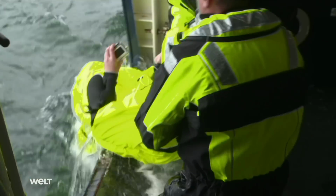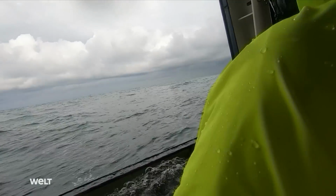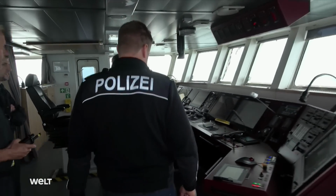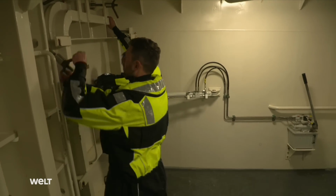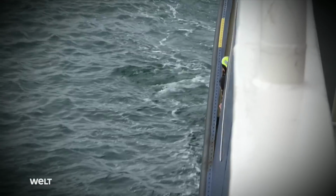And person rescued. Person well, conscious. Everything went well. Transfer back to bridge. And close the rescue zone. Rescue zone is closed and secured. The only woman of the crew on board the Bamberg has proven her extraordinary courage.